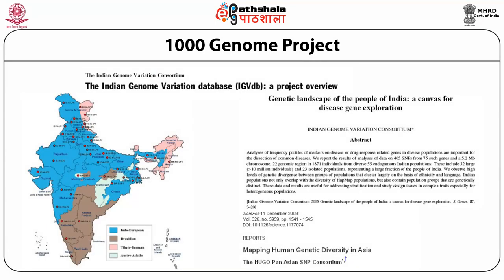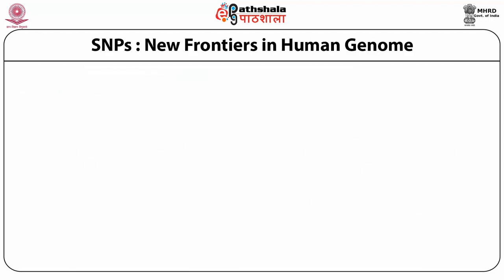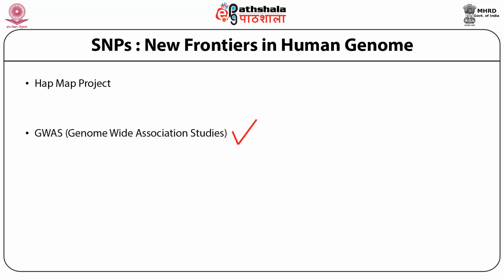Besides the international work as was described earlier, at the national scene, an Indian genome variation database exists. In a CSIR initiative led by the Institute of Genomic and Integrative Biology, the group has published a catalog of SNPs from 55 endogamous Indian populations. So the new frontiers in the human genome not only include the HapMap project, but have given rise to a completely new area of genome-wide association studies. And in the next few slides, let's understand what GWAS means.